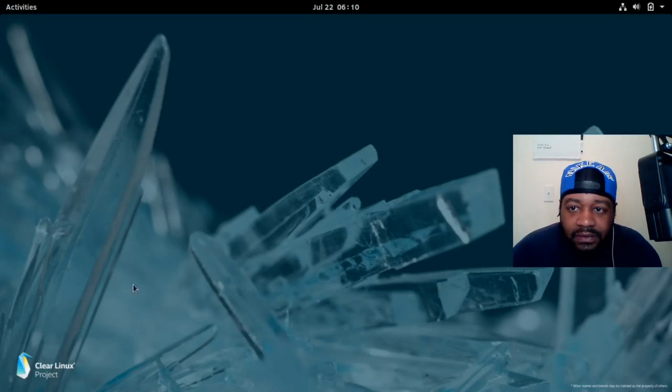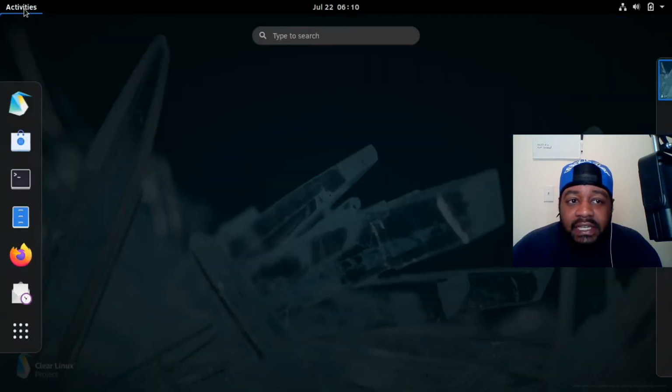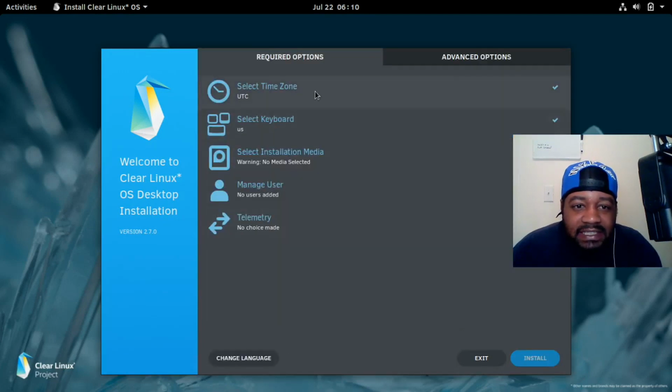So it has its own desktop. I really like that background. It's pretty cool, and it goes along with the name of the software. The way you install it, once you boot into the live ISO, is you hit the start menu or the activities button. If you know how to use GNOME, it's the exact same way. You just click install ClearOS and go through the install process. It's a pretty simple process, just like anywhere else. All of this is created by Intel. I didn't see in the documentation that they pulled this from anywhere. I think everything is built from the ground up, according to the documentation.